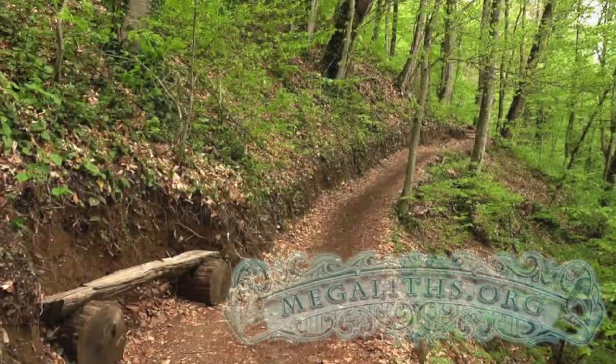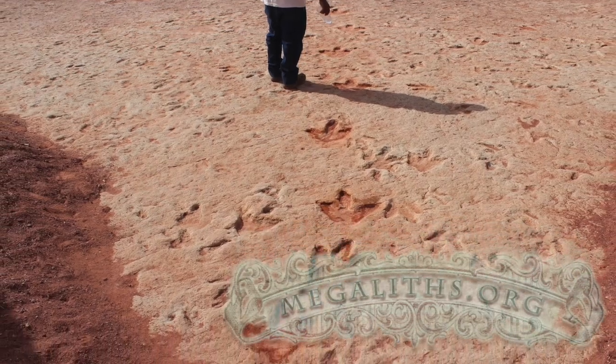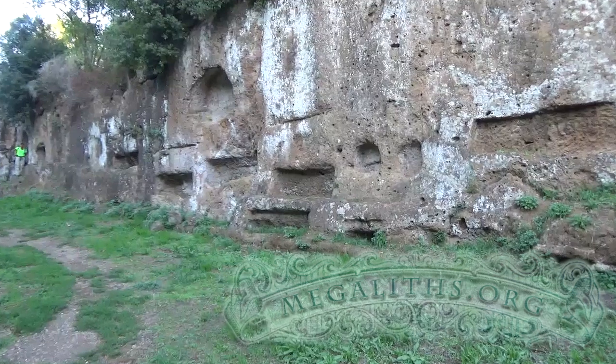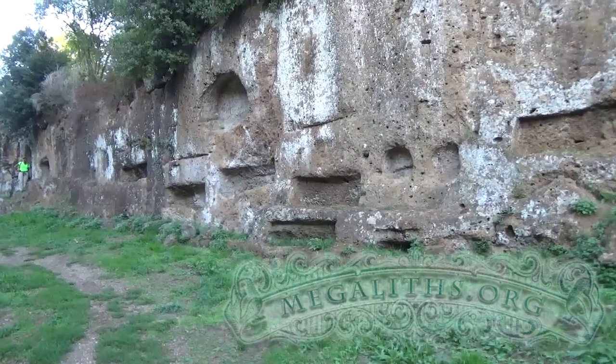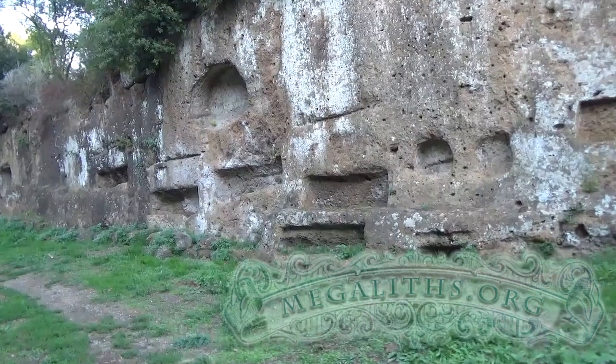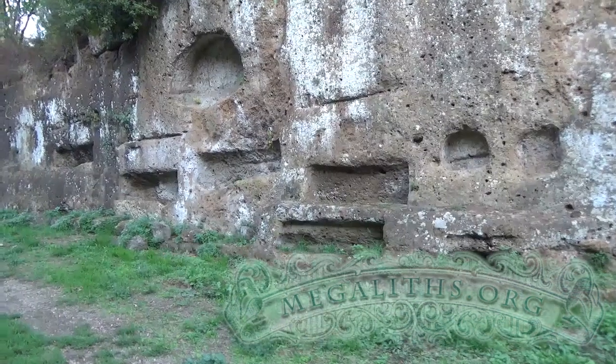Track? This is track. And this is track. This is not a track. This is probably something like a marketplace. And only the tip of it is sticking from the ground. The lower levels are not even excavated.